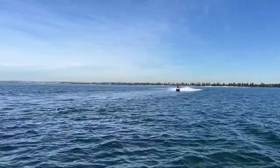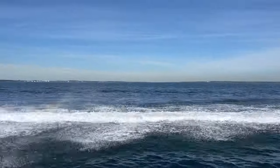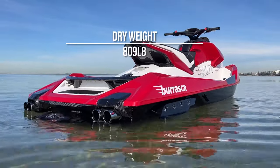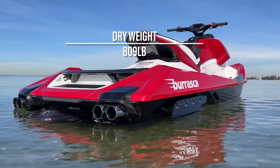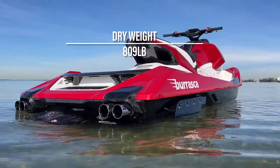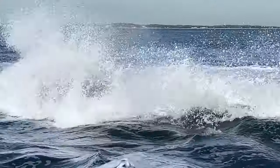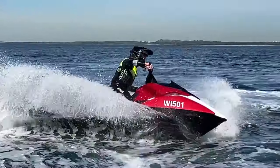The water-injected exhaust system flows into a muffler located underneath a carbon fiber cover. The exhaust pipe then splits into two before exhaling via four exhaust tips, two per each side. There's no carbon seal. Instead, the drive shaft operates in the same way the Yamaha and Kawasaki skis do, via a bearing and two seals.